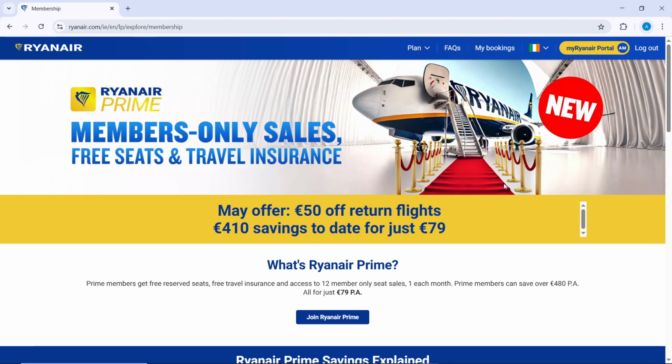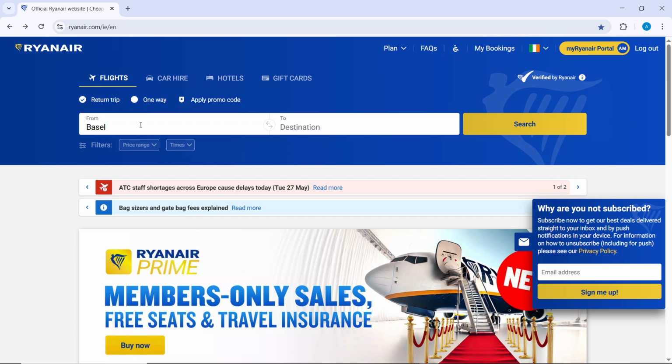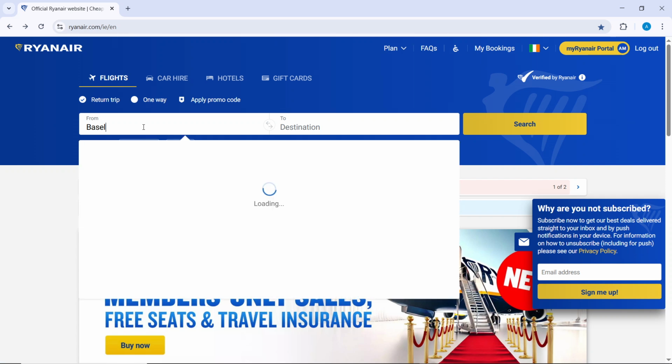The first thing I'd like you to note is that if you're booking a new flight and want to add priority boarding, these are the steps that you need to take. Navigate to www.ryanair.com. Go ahead and enter your departure and arrival airport.